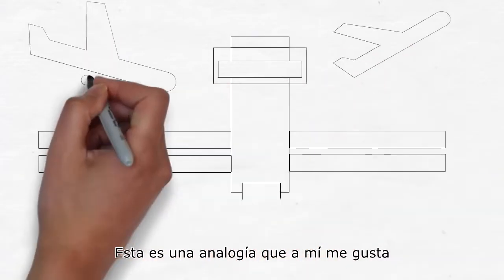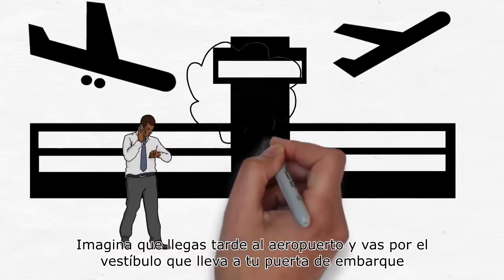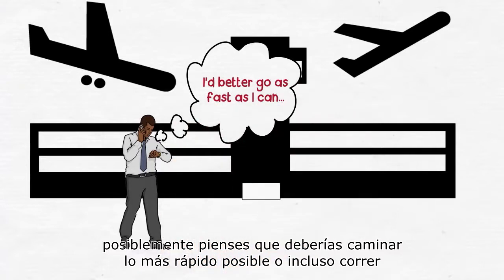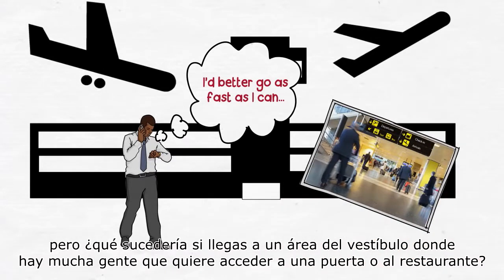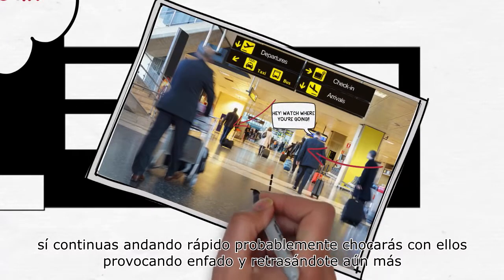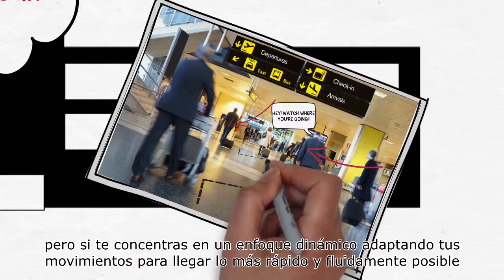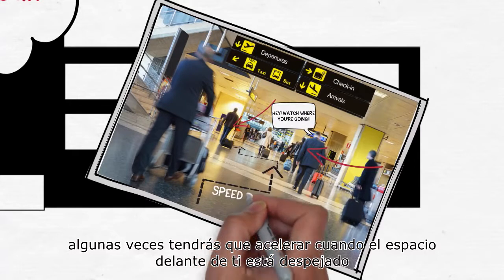Here's an analogy I like. Suppose you're at the airport a little bit late, heading down a long concourse toward your gate. You might think that the state you want to be in is fast walking, or maybe even running. But what if you come to an area of the concourse where there are lots of people trying to get access to a gate or a restaurant? If you continue with your fast walking, you'll probably run into some of them, make them angry, possibly slow yourself down. But if you focus on your dynamics, that is, how you move to get to your gate as quickly and smoothly as possible, you'll realize that you don't always want to be doing the same thing.